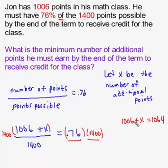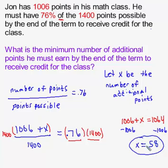Well, if he has 1,006 and he needs 1,064, we need only subtract to figure out the remaining points, and this is what the equation is doing. To solve this equation, now we need to subtract 1,006 on both sides, and this gives us that John needs 58 more points to get the desired percentage in the course.